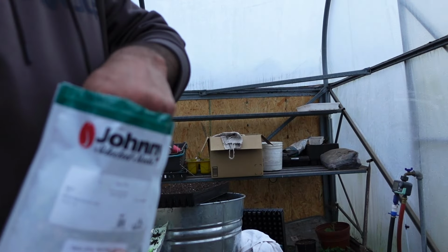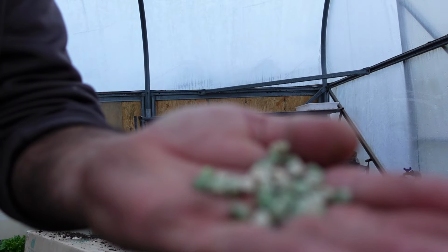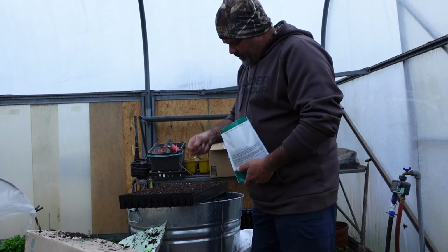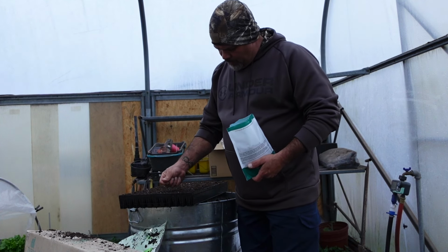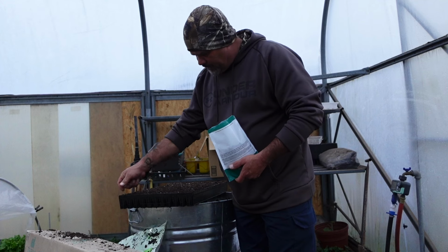Alright, so ever seen sugar snap peas? That's what they look like. Like little dehydrated green beans. So all I'm gonna do is go down through here and put 1 pea in each spot, in each cell. And that's it. It's that simple.